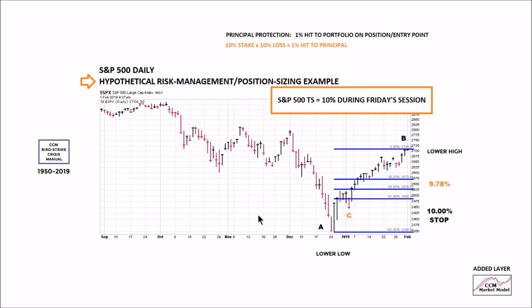Another question might be, why is your model only at 10% after a move like this? We have a long-term trend following model. We know that all downtrends have 100% normal and to be expected counter-trend moves. If you're running a long-term trend following model, you don't want to buy into every single counter-trend move.